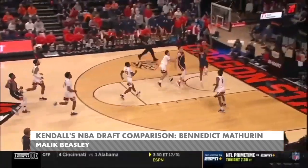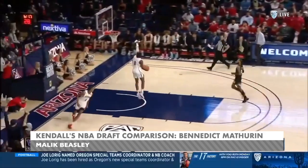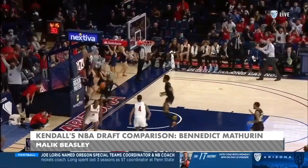I'm a huge fan of Benedict Mathurin. I think if he goes to the right situation with his skill set, the ability to shoot, the athleticism, the ability to finish at the rim, the aggressiveness, the physical profile, you're talking about a guy who could be an all-star shooting guard. I like the comp.